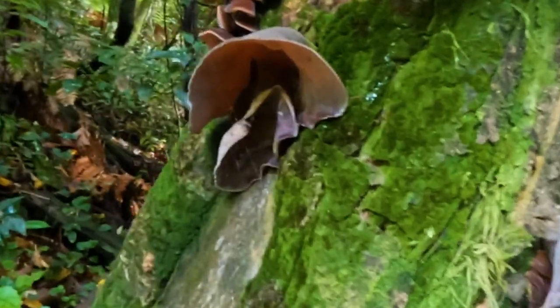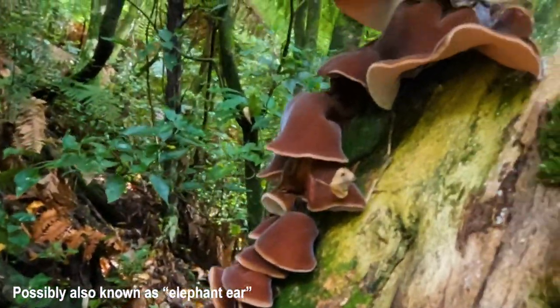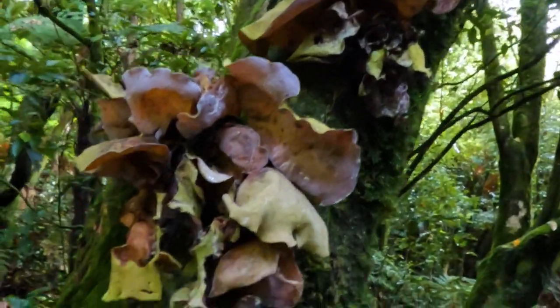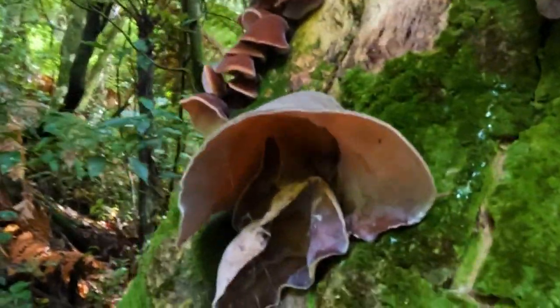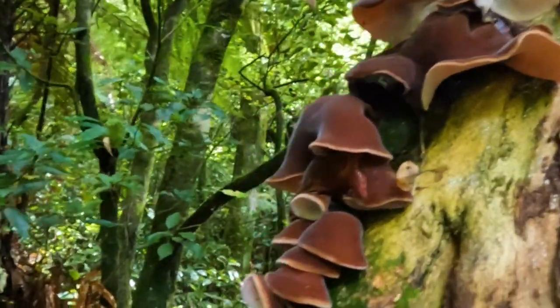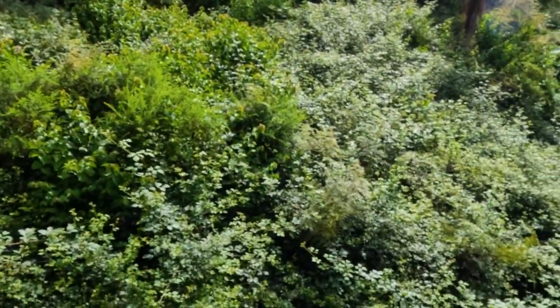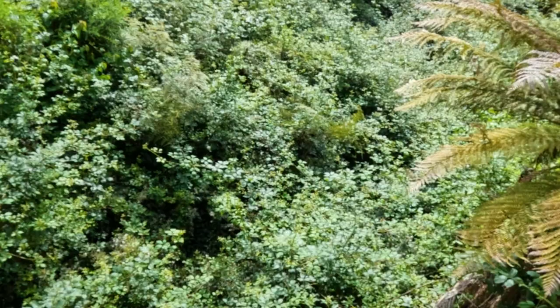I think these are wood ear mushrooms. Look at them. They're old. I think it's a wood ear, I'm not entirely sure. If you know, put it in the comments down below. Somewhere down there, there's water.